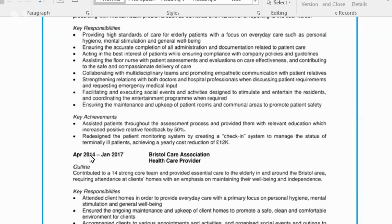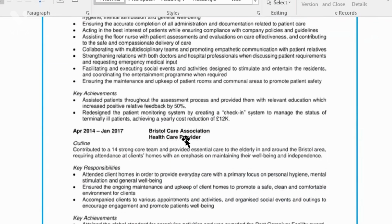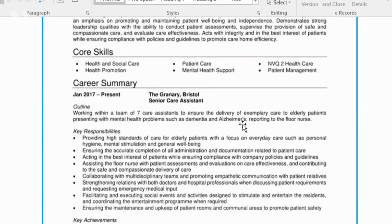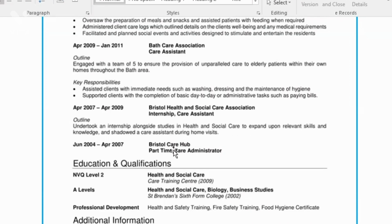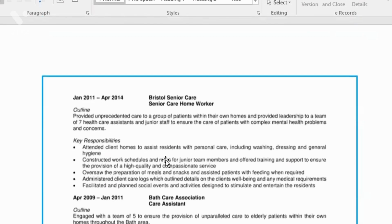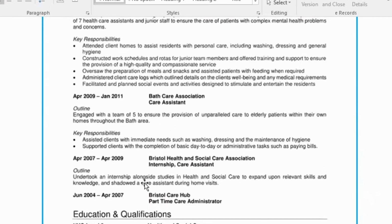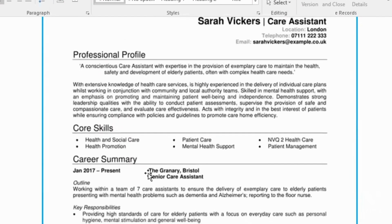Then this one is the job before the present one, from January 2011 to April 2014. You must have noticed that she's been in care homes, the care sector, and healthcare providers. You don't have to be disqualified in care. You can just write whatever your qualification is or wherever you have worked. So this is the career summary of this person from 2004 to 2007 to present, because at present it assumes she's still working. You can see the oldest one is below and the most recent one is on top.